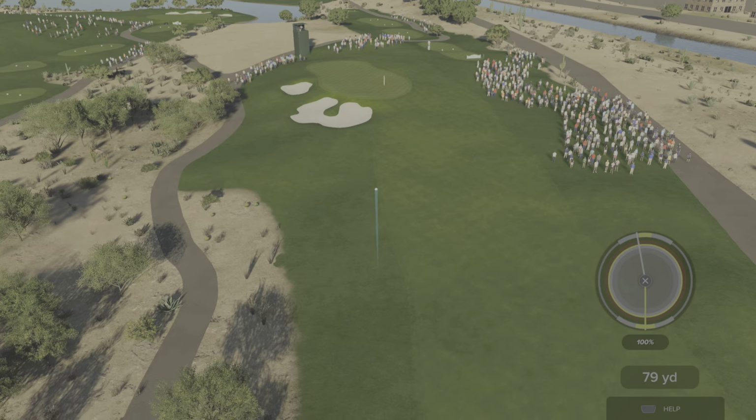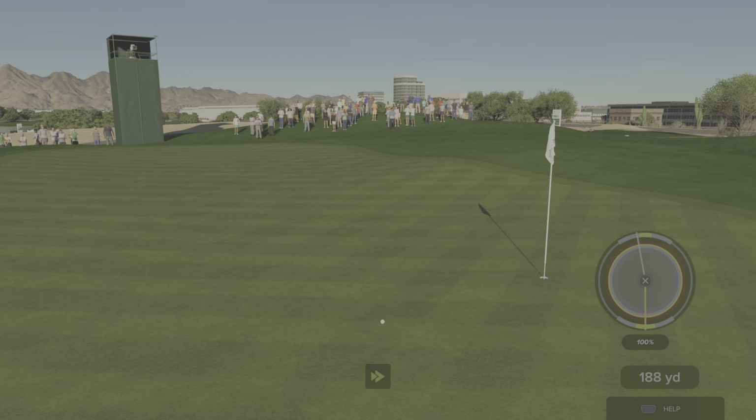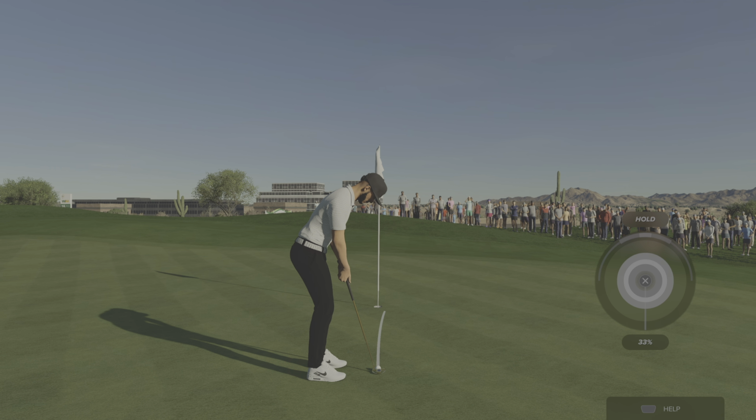Going with the 5-iron here. Oh, this needs a little right turn, Clyde. Oh, stop it. What a shot. And this one for back-to-back birdies. 9 feet to the cup. This for a birdie run.